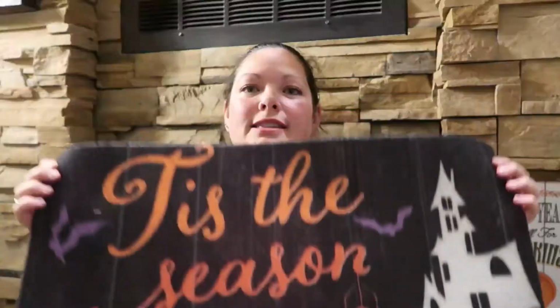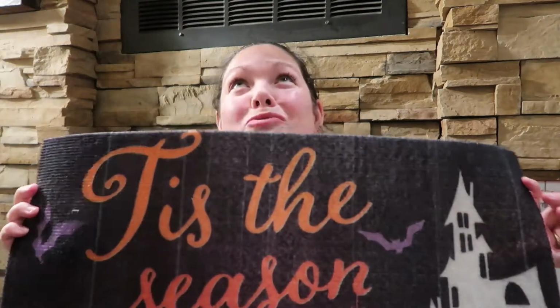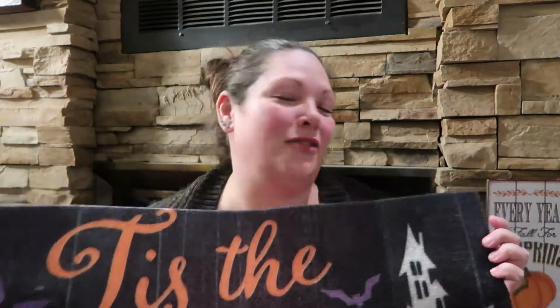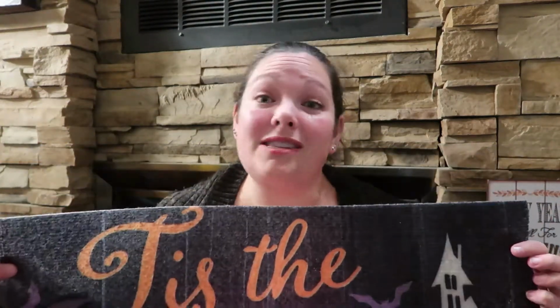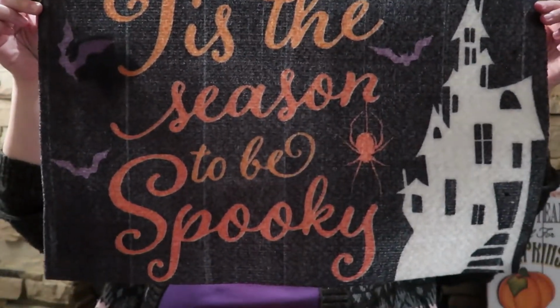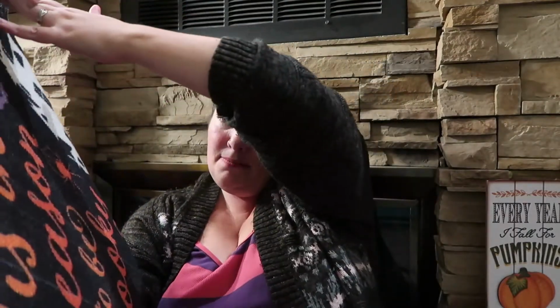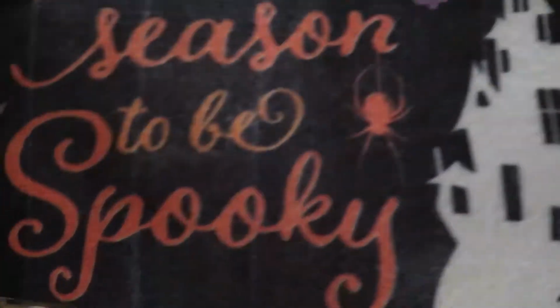I grabbed a mat. So if you watched my fall haul, I hauled the red truck fall mat, and I said in there that I really hoped they would have Halloween ones, and of course they do, and of course there were several options and I didn't know what to pick, but I ended up going with this one. So this one is the 'Tis the Season, what does it say? 'Tis the Season to be Spooky. And it's got that kind of haunted house on it. I just kind of liked this one.